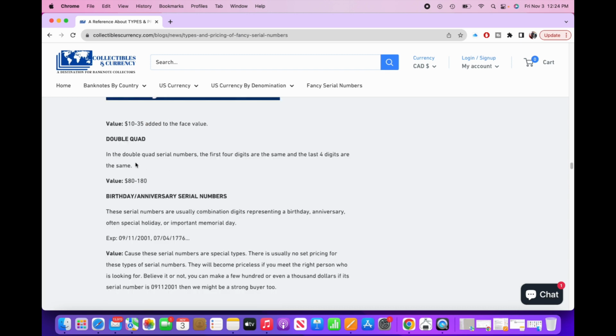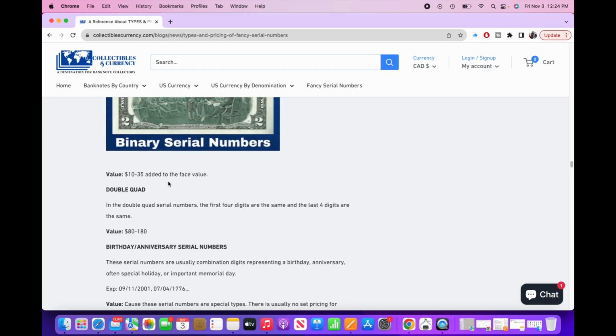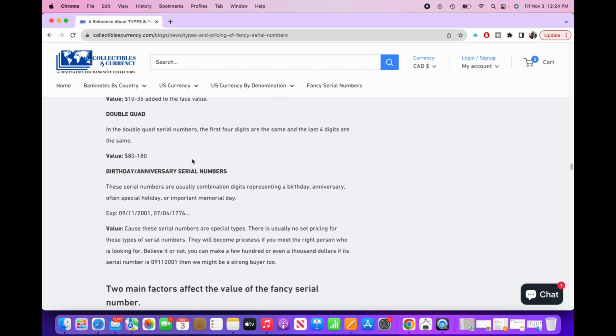So now we have double quad. These guys don't have an example of it, but it's basically the first four digits are the same and the last four digits are the same. This does not work on odd number currency.